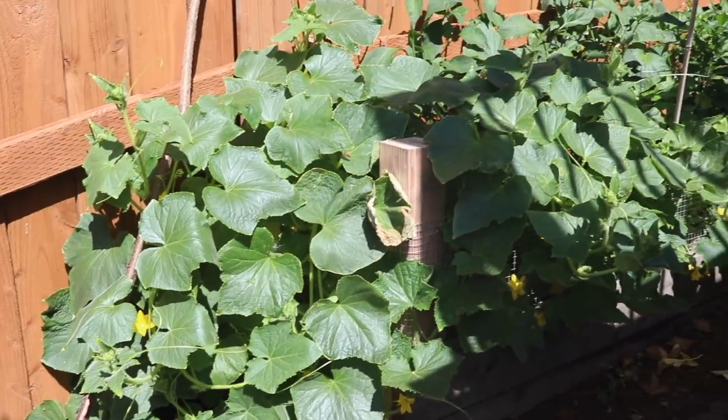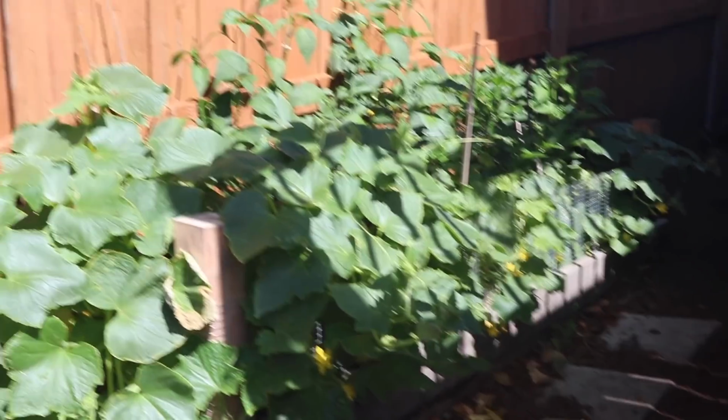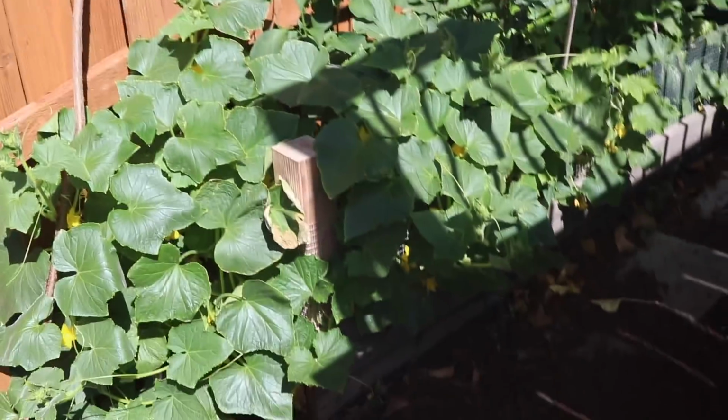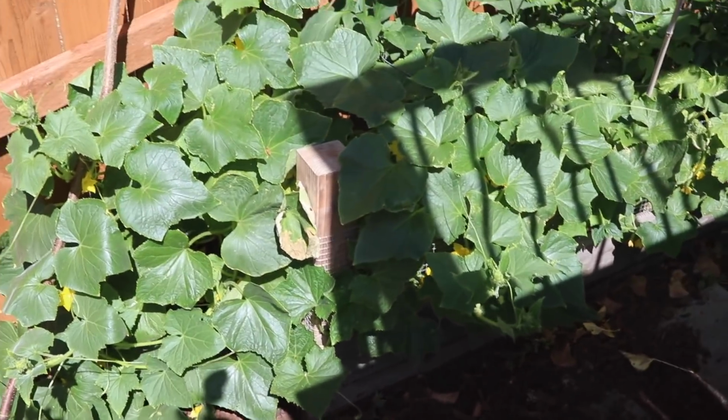And then right here, Dylan planted a ton of cucumber plants and they kind of took over this bed. So we have peppers in the back, but I'm kind of honestly worried about the peppers. I think it's definitely overcrowded. That's one thing that we always learn from. We try to pack as many plants in there as we can, but then we learn that, you know, maybe it was a little too much.